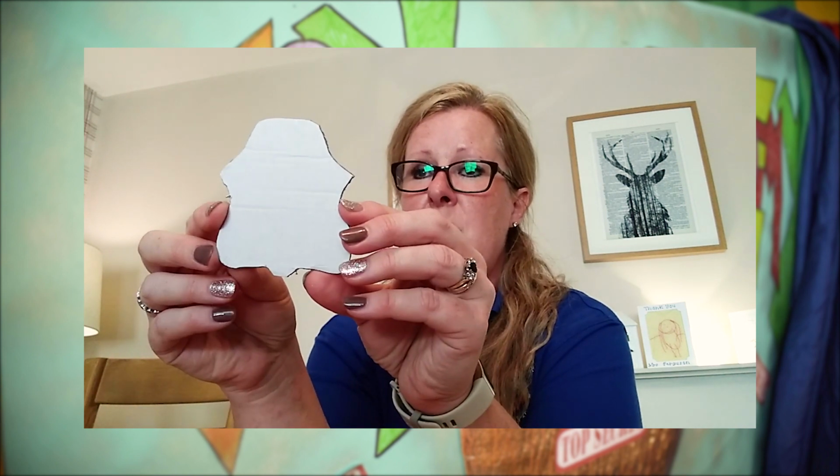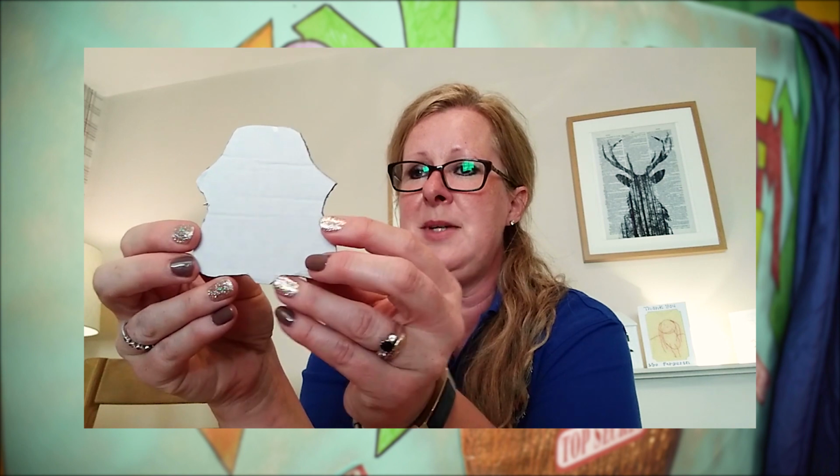So the first thing we did was with a bit of cardboard. It can be from the inside of a cereal box or any sort of type of cardboard. I cut this sort of shape here. Now you can cut whatever shape you like really. You can do a star or whatever shape you think you would like.